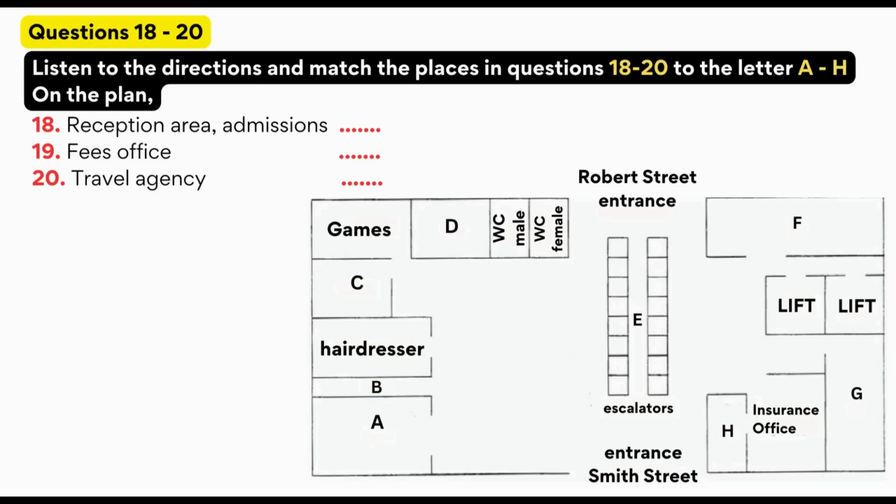By the way, we offer very competitive overseas travel rates to our students. Oh, I'd like to look into that. Of course. The travel agency is at the Smith Street end of the building, in the corner next to the insurance office. Thank you very much. Bye.